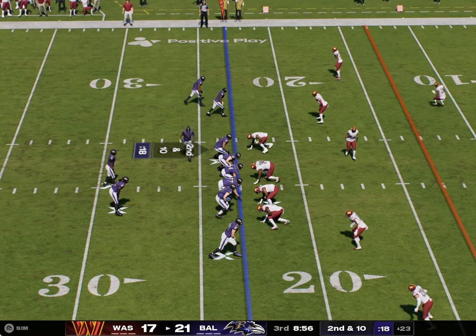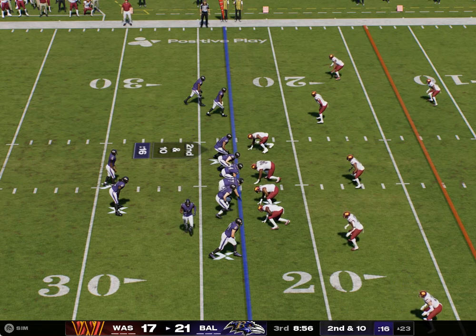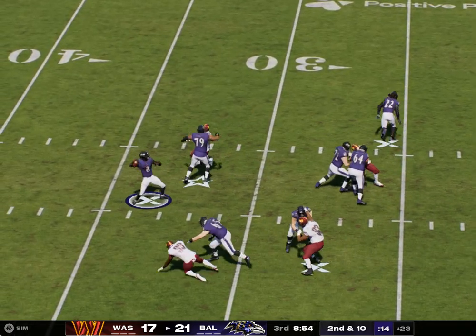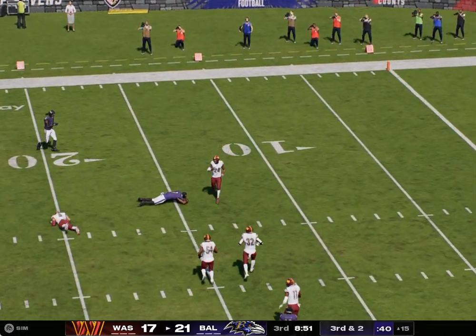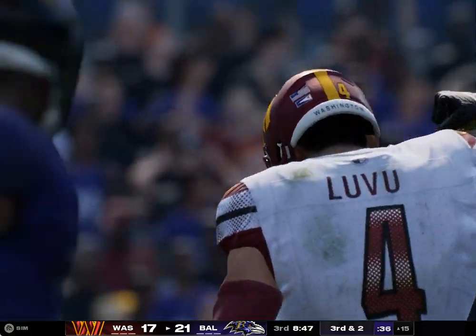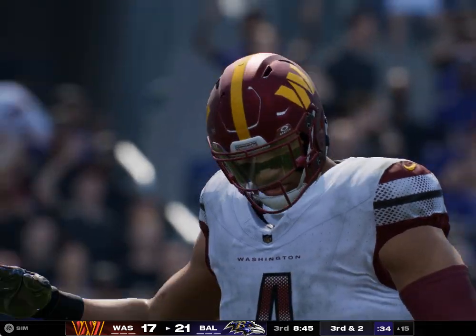In motion right is Aguilar. Here's Jackson. That's complete to his receiver, Bateman. That'll leave them with a third and two coming up. They got 8 yards there.